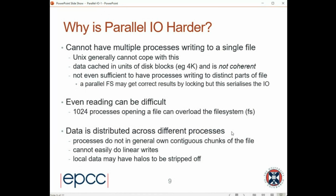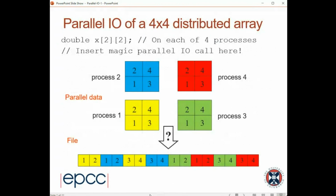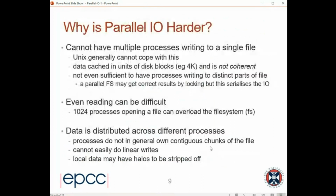You might think it's not even sufficient to have processes writing to distinct parts of the file. You might say, surely it's okay if everyone opens the same file and writes to their own section. Well, in general, that's not going to work. It might work if you have a parallel file system, but what a parallel file system will probably do, at least as a naive solution, is lock the file every time you access it. It will say, I'm a parallel file system, there might be multiple processes writing, I better lock the file. But that locking will serialize the I/O. So not only will each process be doing a very complicated set of I/O calls, they will be happening in serial. Serial is the death of performance.